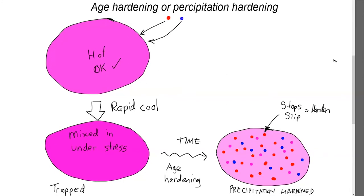There you go. Let's go through that again. We start off with aluminium, right? And we have too much of some atoms that aluminium doesn't like. But when it's hot, it's okay. It can mix in. So we melt it all together while it's hot and it's happy. But then when we rapidly cool it, we've trapped those ingredients in the aluminium, which looks okay. The material is still soft. So at this point, the aluminium is soft. It's still soft here.